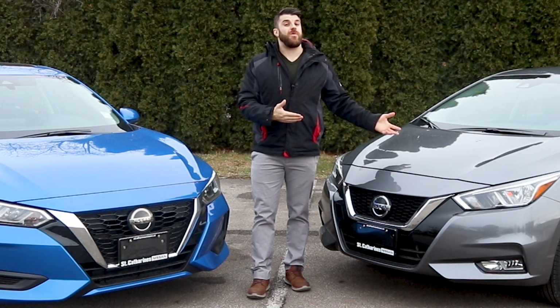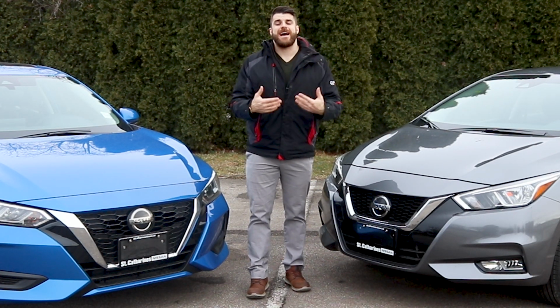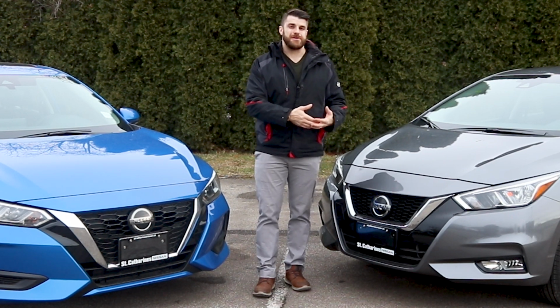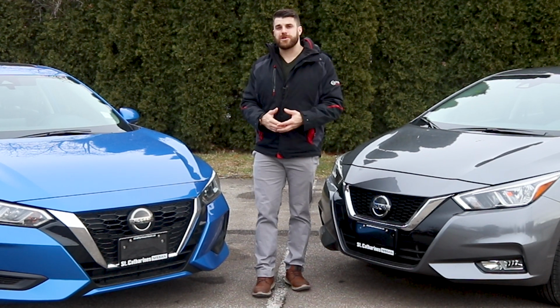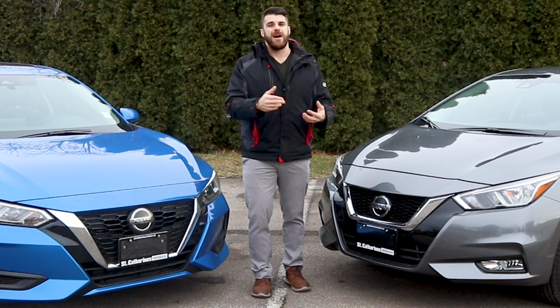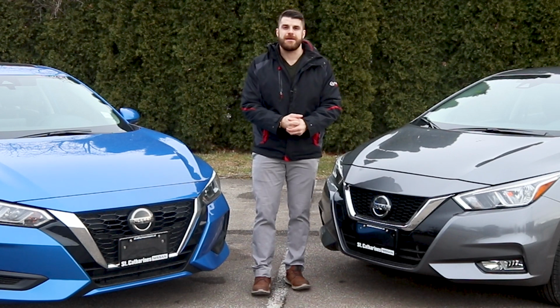So with the arrival of the 2021 Nissan Versa, I get asked a lot what the difference is between the Nissan Sentra and the Nissan Versa. So today we're going to compare and contrast the 2021 Nissan Sentra and the 2021 Nissan Versa to help you determine which one you should buy.